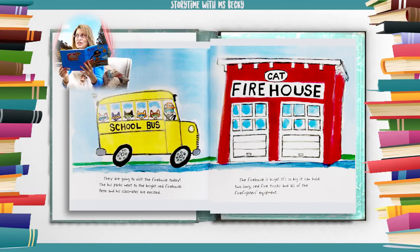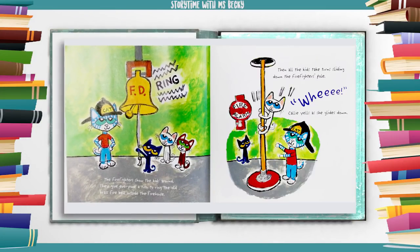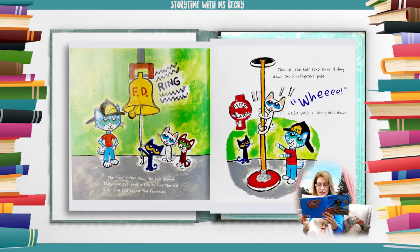The firehouse is huge. It's so big it can hold two long red fire trucks and all of the firefighters' equipment. The firefighters show the kids around. They give everyone a turn to ring the old brass fire bell outside the firehouse. Then all the kids take turns sliding down the firefighter's pole. Whee! Callie yells as she glides down.